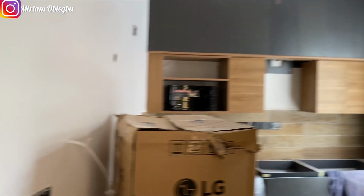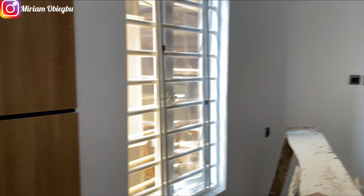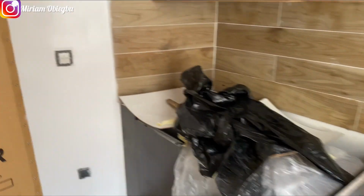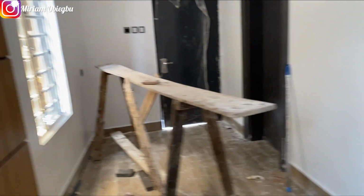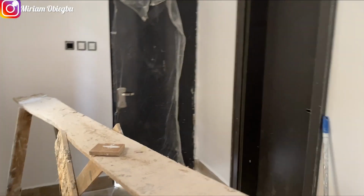So that's pretty much everything in this apartment, guys. It's still very much under construction. You can see some of these things are not yet covered, so they're still under construction. I'll show you guys the full look when it's completed.